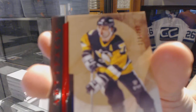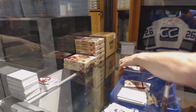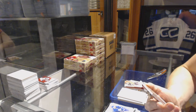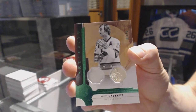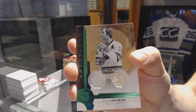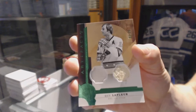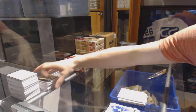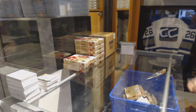Ruby number /299 for the Pittsburgh Penguins, Paul Coffey. We've got a jersey and stick emerald, number /2/25 for the Montreal Canadiens, Guy Lafleur. 2/25 for the Canadiens, jersey and stick emerald, Guy Lafleur. Now that is nice. On box four.